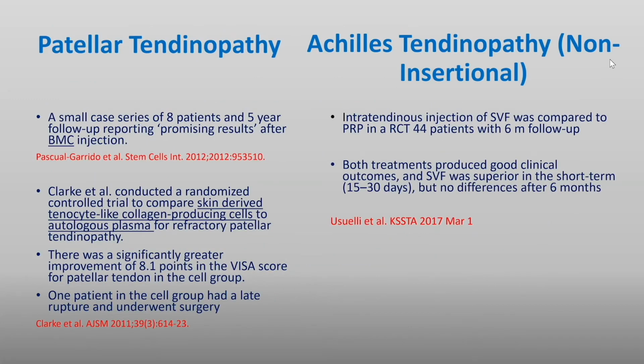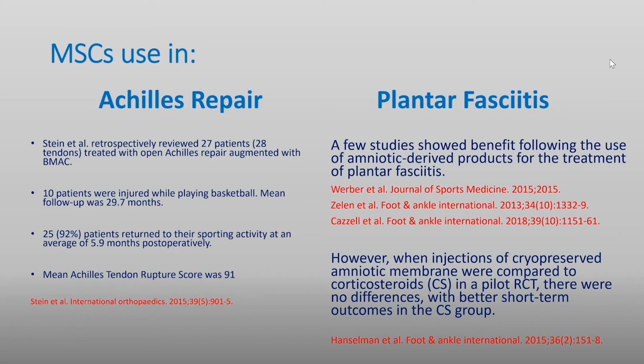And some promising results for patellotendinopathy, both with BMC injections and skin-derived tenocyte-like collagen producing cells. And for Achilles tendinopathy, non-insertional, with stromal vascular fraction injections compared to PRP. MSCs were used also in Achilles repair with some very promising results in 27 patients following repair and augmented with BMAC, with 92% of patients reporting returning to sporting activities.